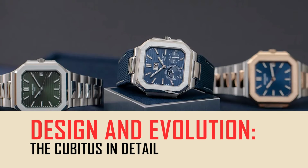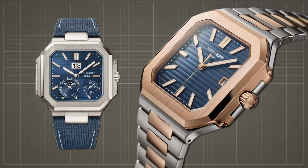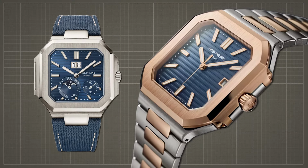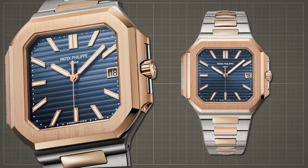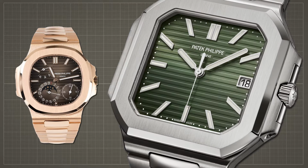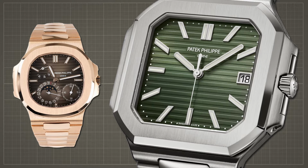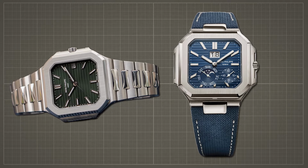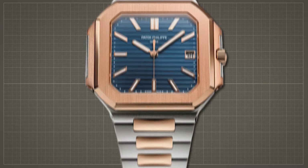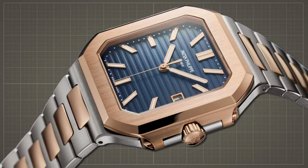Design and evolution, the Cubitus in detail. Now, let's get into the Cubitus itself, because this is where things get juicy. The first thing that's going to catch your eye? The proportions. Compared to the Nautilus, the Cubitus looks bigger and almost clunky, especially with its sharp bracelet taper that doesn't quite match the heft of the case. It's bold, but some might say that it feels a little unfinished, like it needs a bit more finesse.